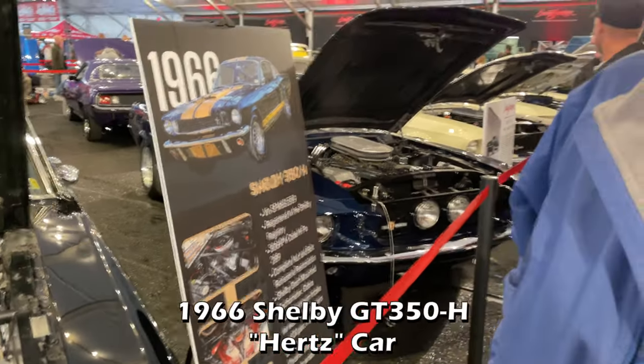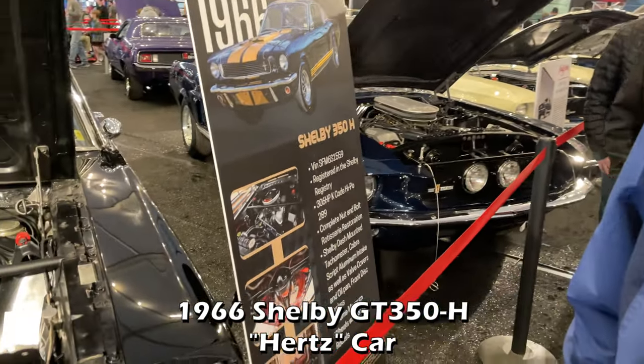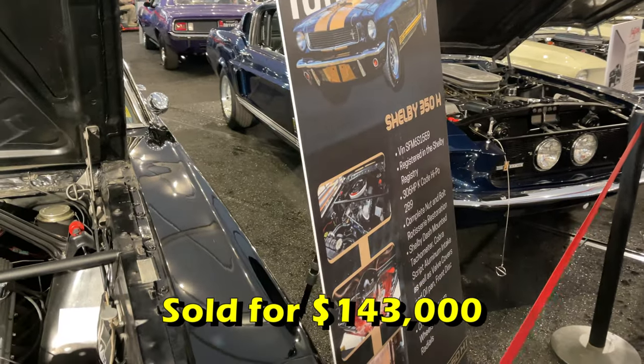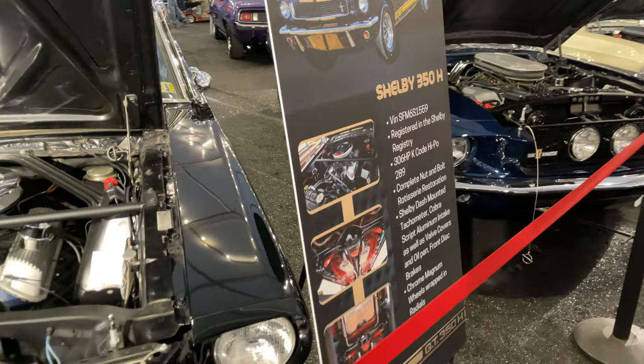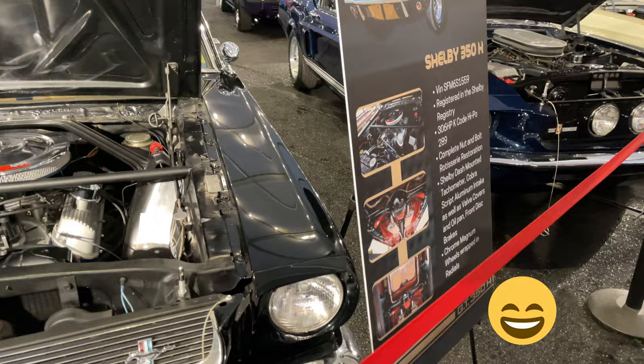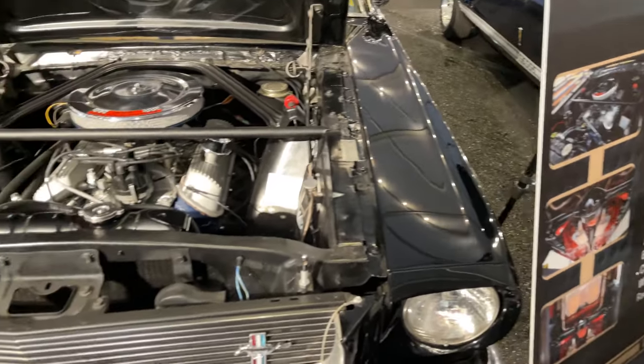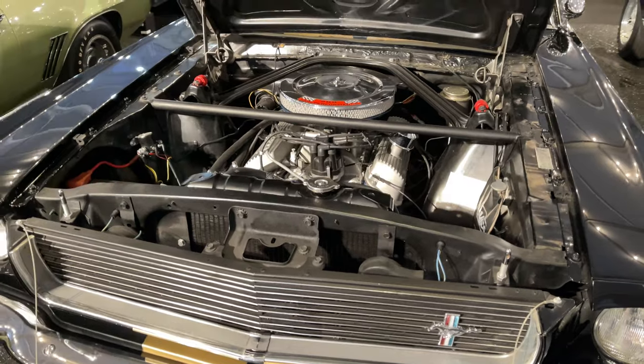H means it's a rental? Hurst. Hurst Rent-A-Car? Hertz. Yeah, you said H-E-R-T-Z. You said Hurst. Yeah. You're saying this was made for Hertz Rent-A-Car? Uh-huh. All of them were black with yellow striping.